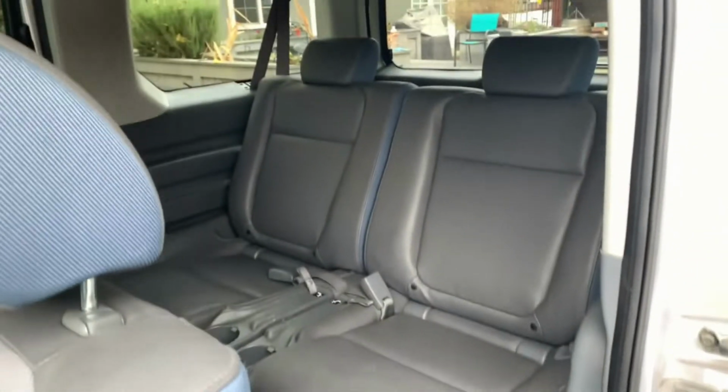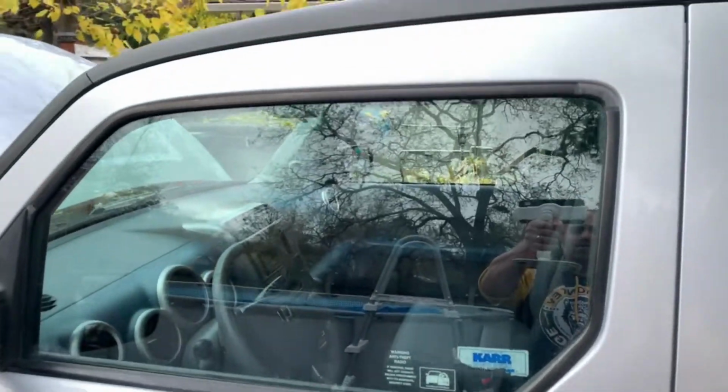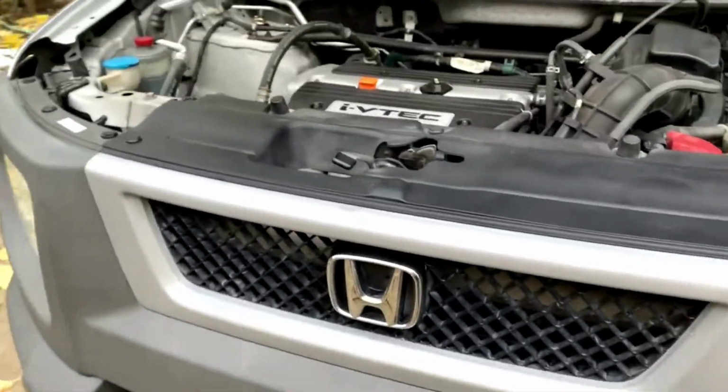Back seats are in good shape. They fold up, they fold down, everything works. She got a major detail. We did an iron oxide on the roof and cleaned all that up. We re-blacked all of our vinyls and they came out looking really nice. Lights are actually in good shape, don't need to change those.